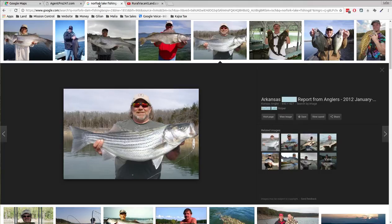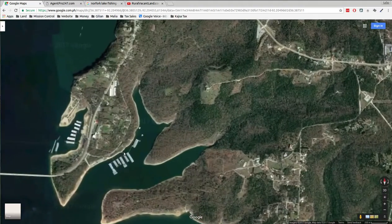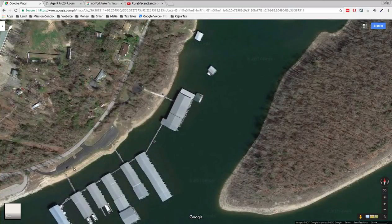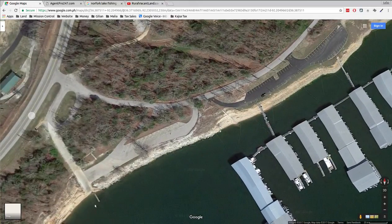Here's some fish. This is the lake. So if you remember, this property is next to the lake. There's boat launch. Let's see if we can see the boat launches over here. I think there are. These are boat houses, but I know there's a boat launch right on the other side of the street, or other side of the lake. This looks like a boat launch right here.